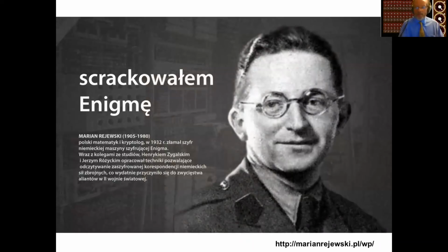Let's have a little bit of a detour. This gentleman is Marian Rejewski, who's considered to be the foremost of the code breakers. It proudly says "Skrakowałem Enigmę." I'm told that "Skrakowałem" is not really a real Polish word, but it's easily translatable to "I cracked." The little text down bottom left tells you that it was a Polish mathematician and cryptologist who in the year 1932 broke the German machine cipher Enigma, along with his colleagues Henryk Zygalski and Jerzy Różycki.